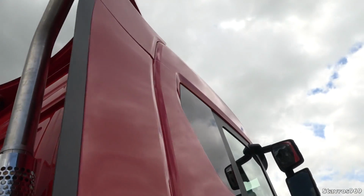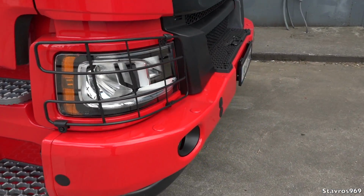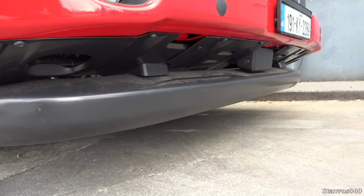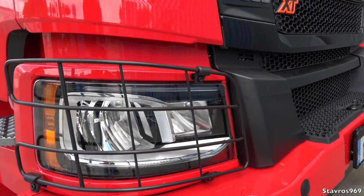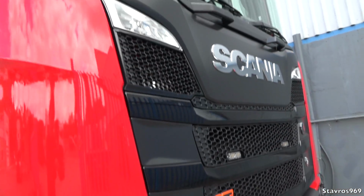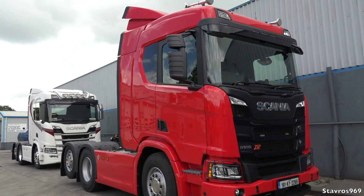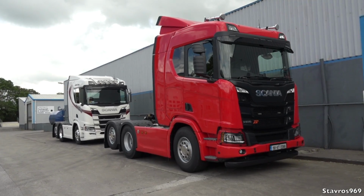So yeah, let's just walk around the front and just show you the bumper on the XT. It's reinforced, of course, all steel bumper, and underneath we have an additional piece there for even more protection, and also on the headlights there on the R650 XT. So yeah, looking quite well in red. So that more or less wraps us up for what's here at Nolan's today.